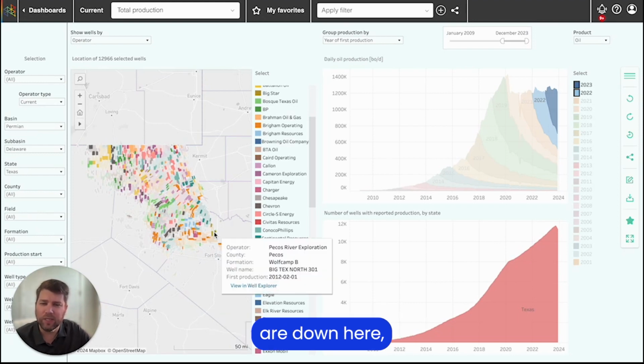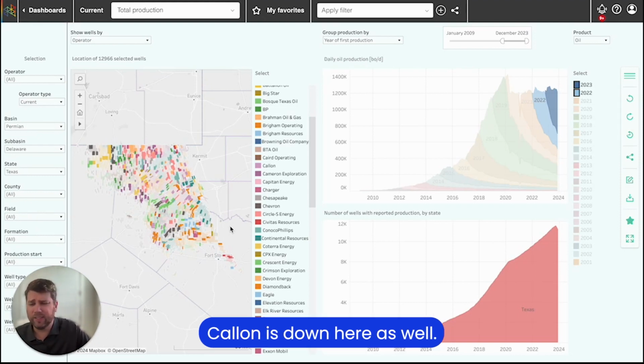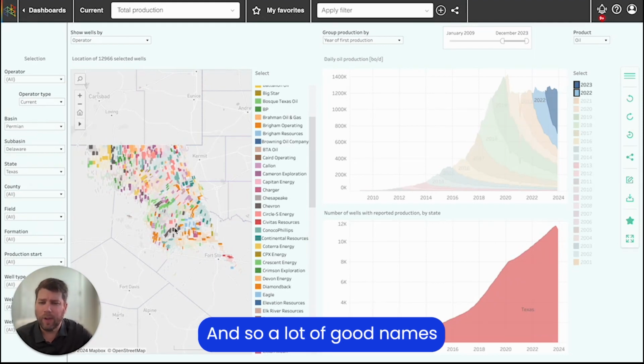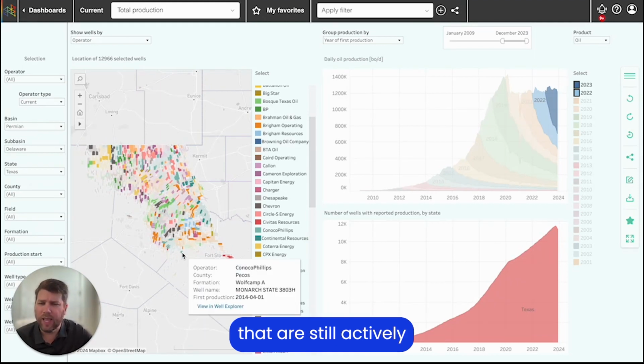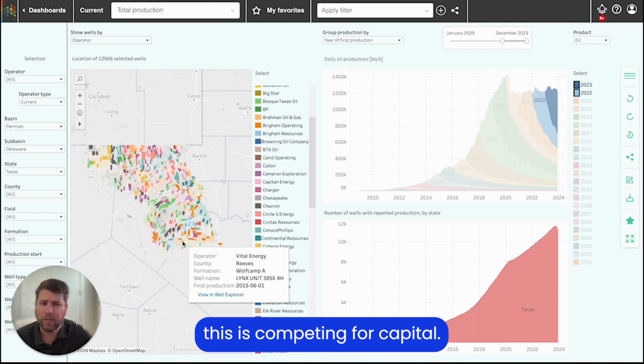Some of the names that are down here, right? You have Exxon, you have Conoco, you have Chevron, and a couple other really big names, right? Callan's down here as well. And so a lot of good names that are still actively drilling here. This is competing for capital.